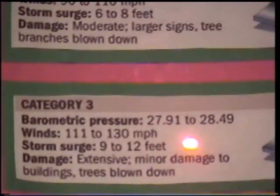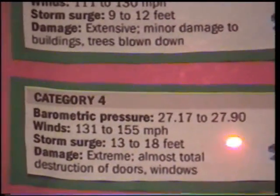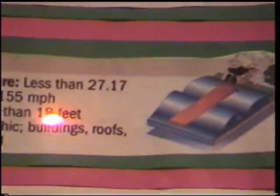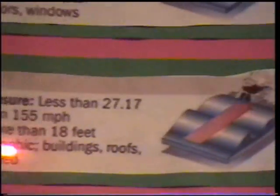Category 3, wind speeds of 111 to 130 miles per hour. Storm surge is 9 to 12 feet with extensive damage. Category 4, wind speeds of 131 to 155 miles per hour. Storm surge is 13 to 18 feet with extreme damage. And Category 5, with winds more than 155 miles per hour, storm surge more than 18 feet, and catastrophic damage.